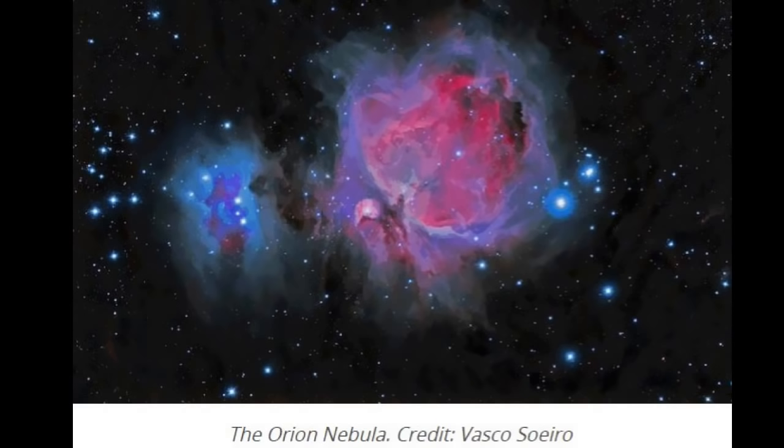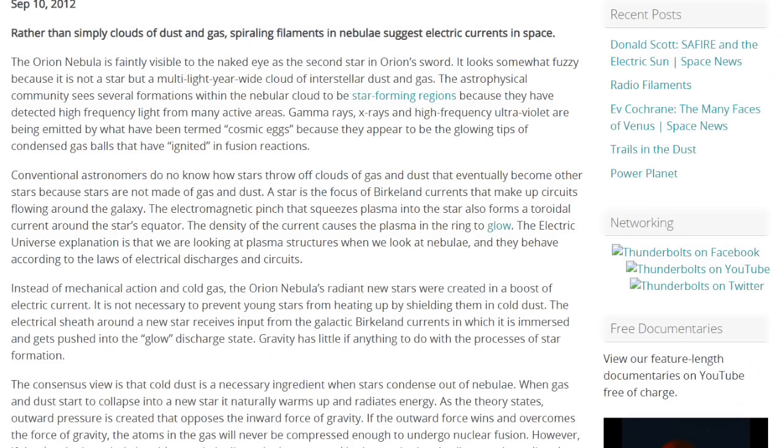The consensus view is that cold dust is a necessary ingredient when stars condense out of nebulae. When gas and dust start to collapse into a new star, it naturally warms up and radiates energy. As the theory states, outward pressure is created that opposes the inward force of gravity. If the outward force wins and overcomes the force of gravity, the atoms in the gas will never be compressed enough to undergo nuclear fusion. However, if the dust in the nebula is cold enough, it allows the heat created in the gravitational collapse to be radiated away. Therefore, a new star can ignite.